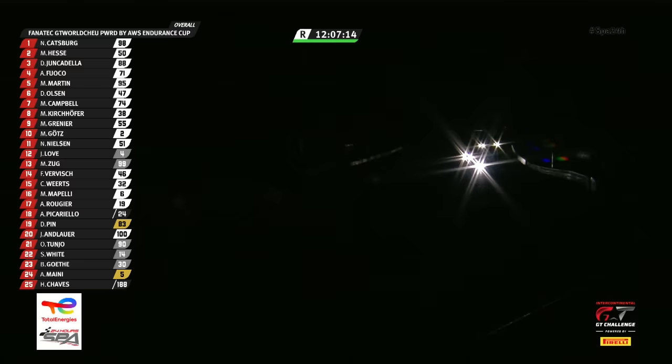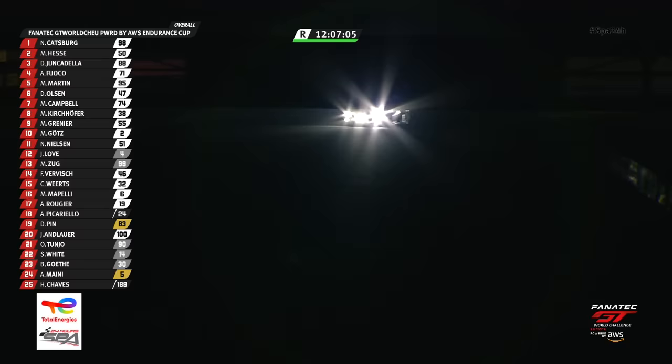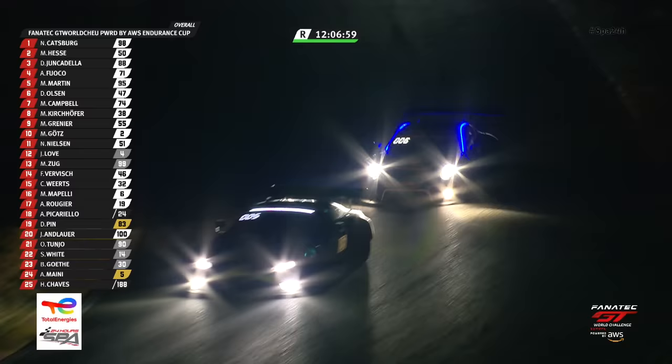Exactly. But it's certainly attacking down through Curve Jacky Ickx. Yeah. It looked as though Dennis Olsen was able to put the power down earlier than Maxime Martin could do ahead of him in the Aston Martin. But as we heard from Marco Sorensen, teammate to Maxime Martin, they don't think they've got the pace. They've not been riding their luck. They've just been maximising their opportunity. Yeah. I think that's one way of saying it.